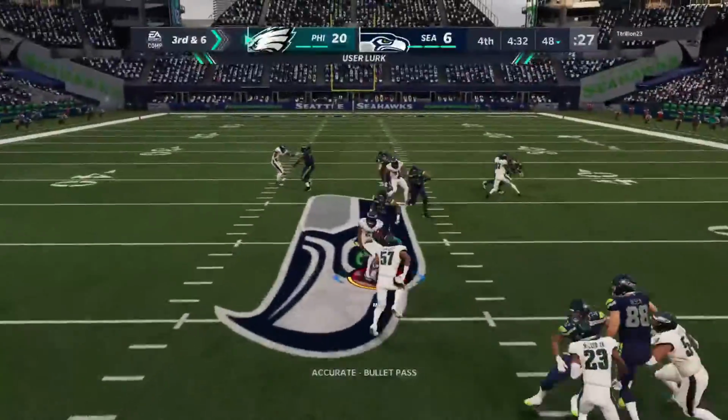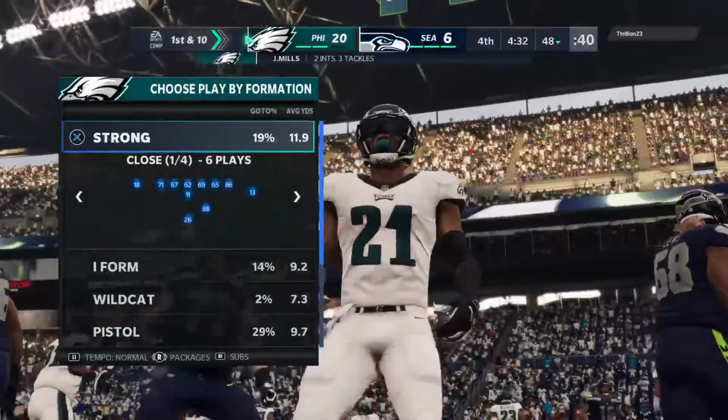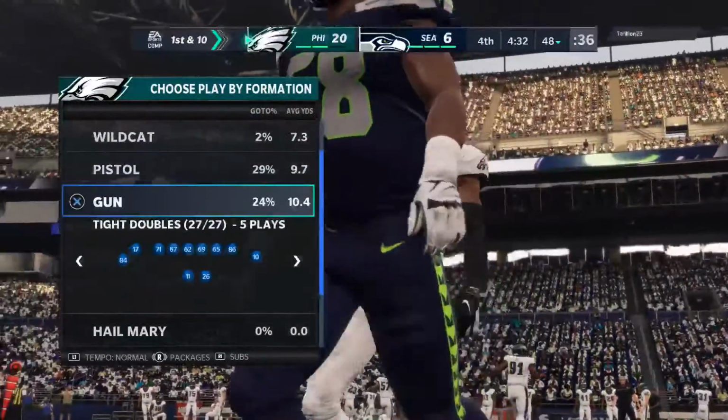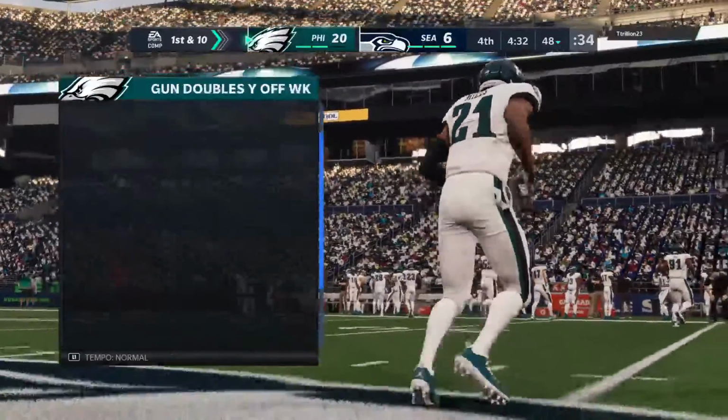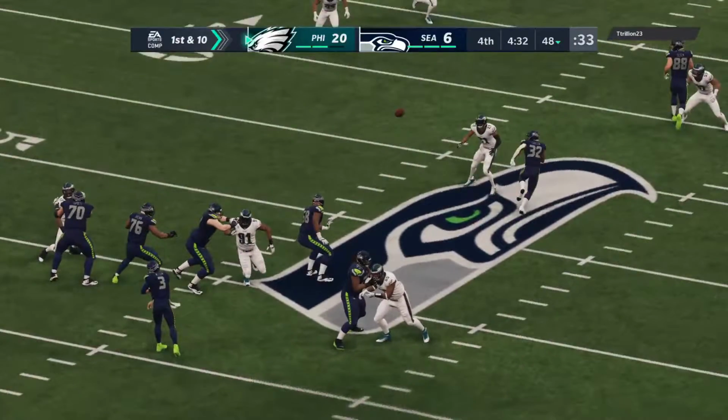And Wilson's going to be intercepted a 3rd time. Picked up by Jalen Mills. And his guys are going to take over at their own 48-yard line. If they had designs of kind of wiggling their way back into this one, that hurts their chances right there.